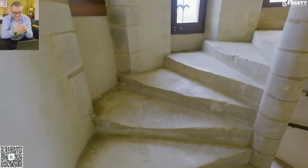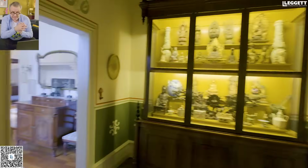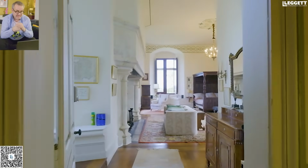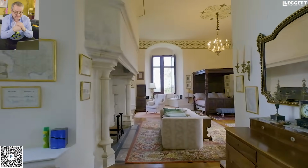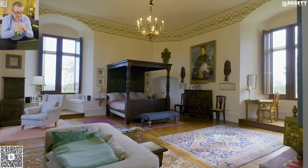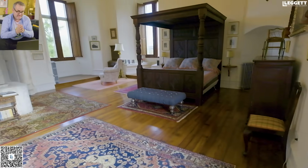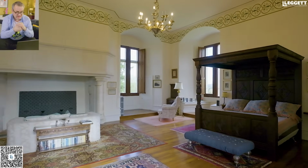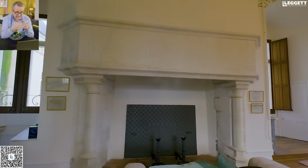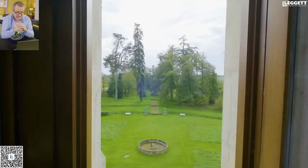This is the primary bedroom, shall we say. It's something like 60, 70 square meters, super bright, at least 4 meters the ceiling. The height of the ceiling is impressive, beautiful windows, super bright and airy. That fireplace, I think, is like 5 meters large. I mean, you could have 10 people in it if you wanted to. And the views on the back garden are quite amazing as well.